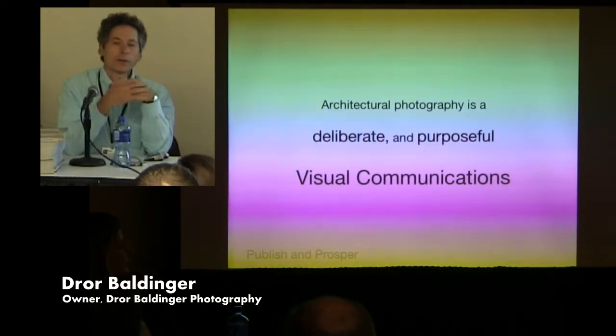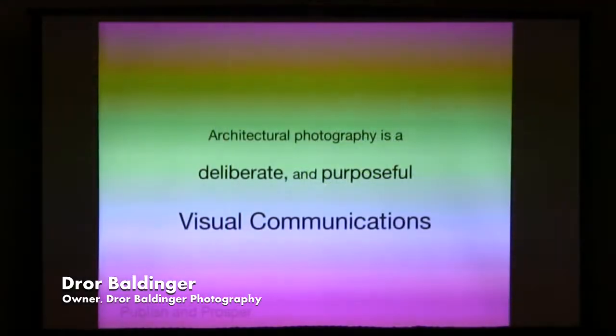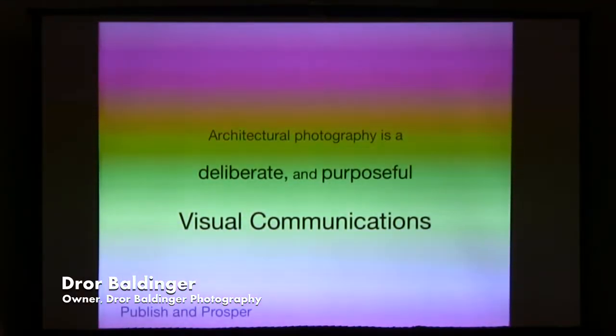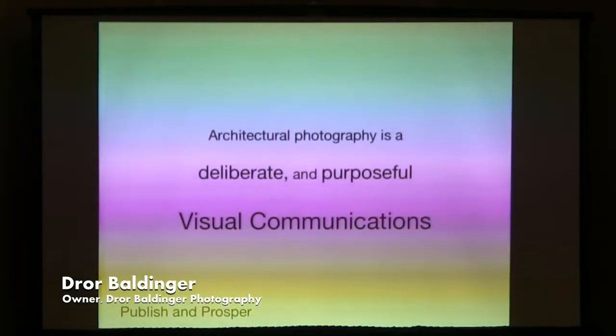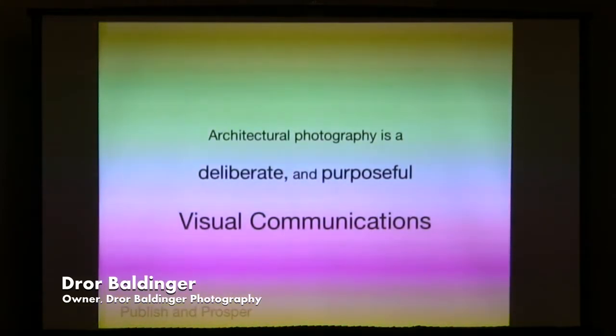Architectural photography is really visual communication. So it has to be deliberate and purposeful. You have to know what your message is and tailor the photography to it.